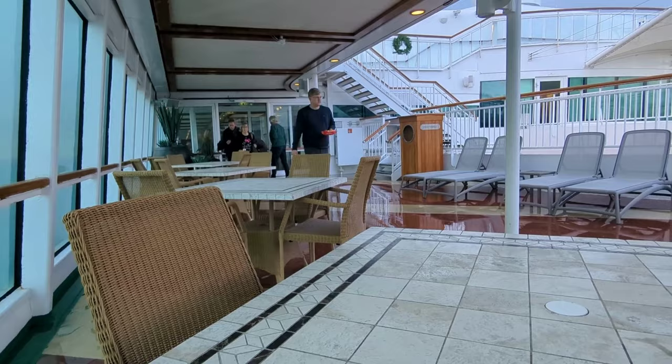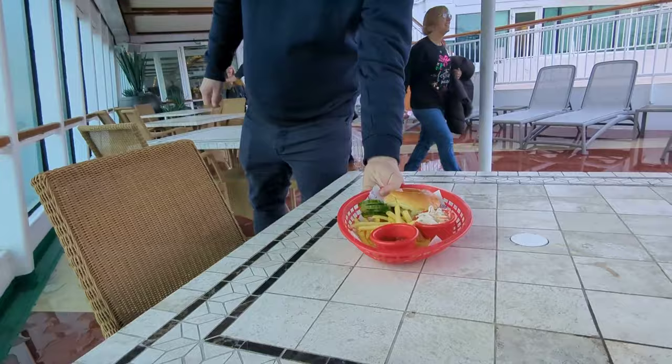Here he comes, here he comes. What's he got? Here he comes. I want an ice cream. What have you got to start with? Burgers and chips. Lovely.